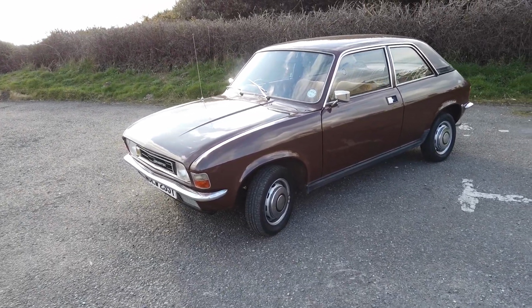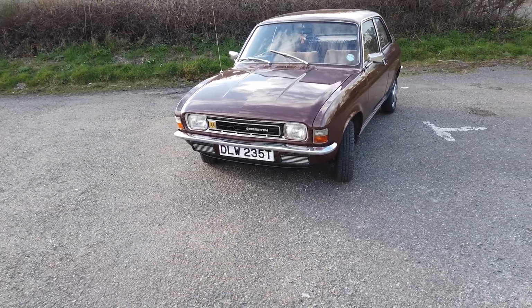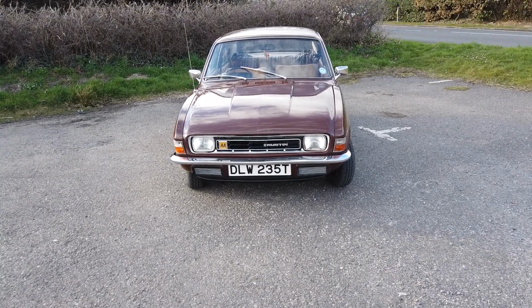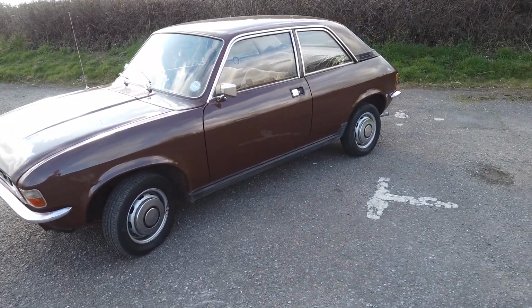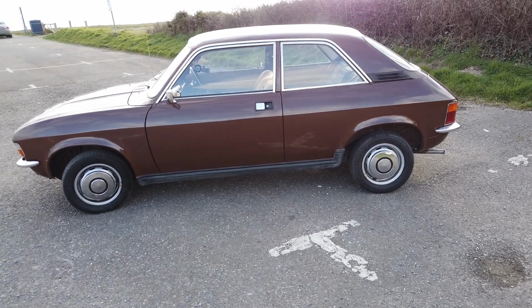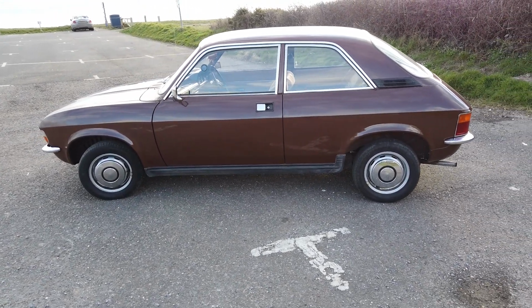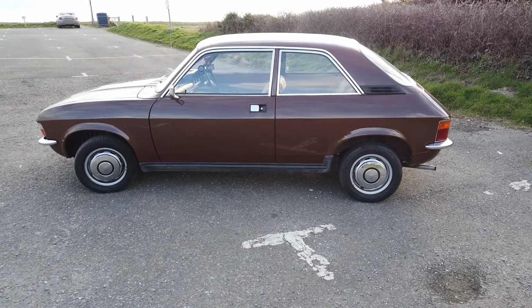Couple of little jobs I've done myself. The front valance, the chin spoiler, I've taken that off, refurbished that and given it a coating of satin black. Much better. New wing mirrors, new aerial. I'm still undecided as to whether to go for the coach lines, the pinstripes, but it would have had it from factory, and I did like the gold ones that were on there. They do complement the colour of the interior. More likely going to put those back on, I think.